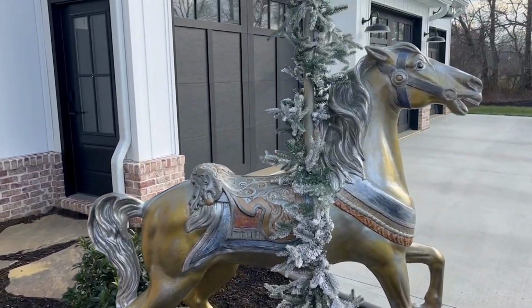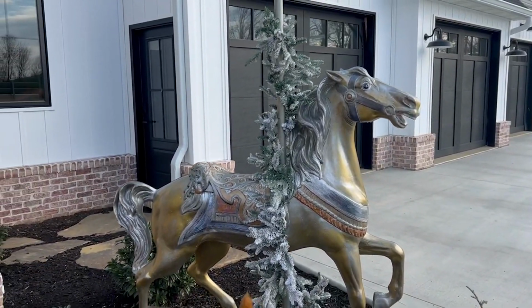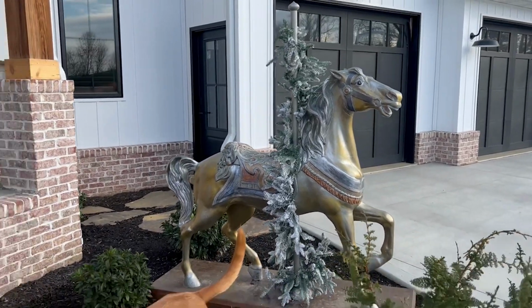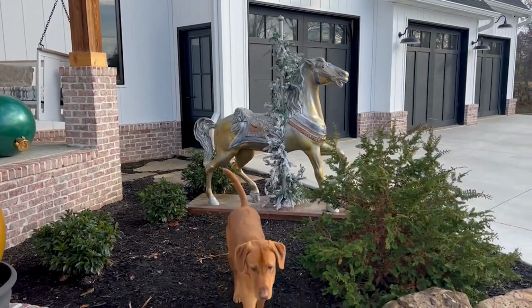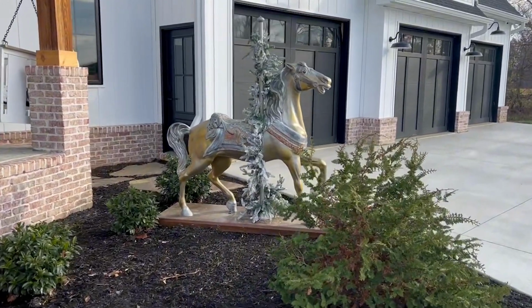And then another favorite of mine is this carousel horse. I'm really gonna try not to say everything is my favorite, but nutcrackers and the carousel horse are my favorites in the front outside of the house.